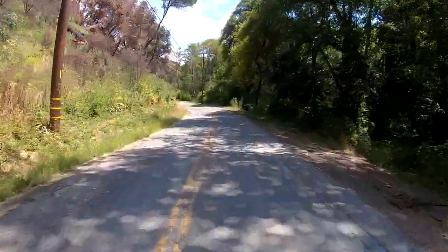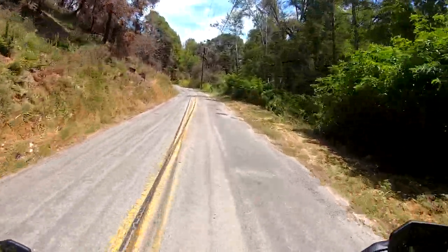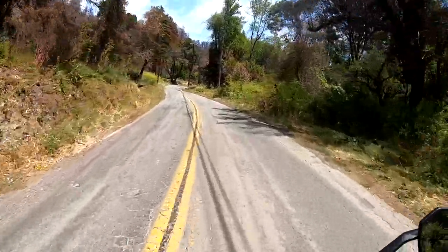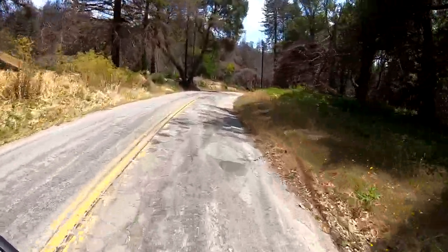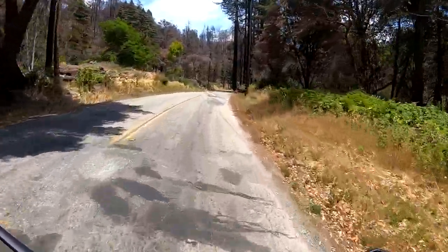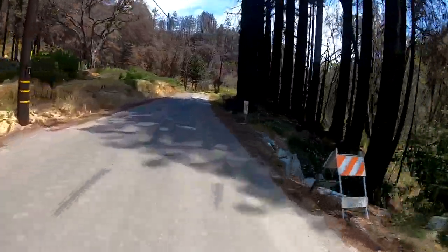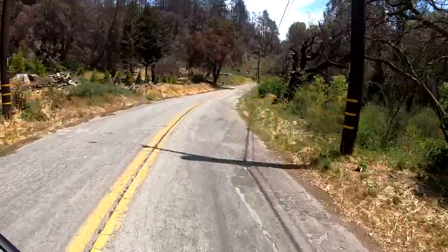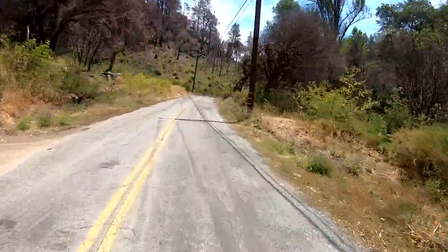Beautiful day up here today along the coast. A little fogged in morning, but weather-wise, I mean, hey, probably 90 right now in Livermore where I live. All right, up here, probably sitting at about 68, 65. Motorcycle riding, well, hey, that's pretty close to perfect.